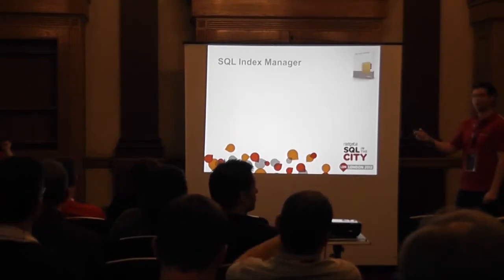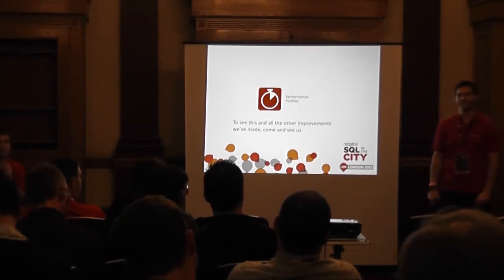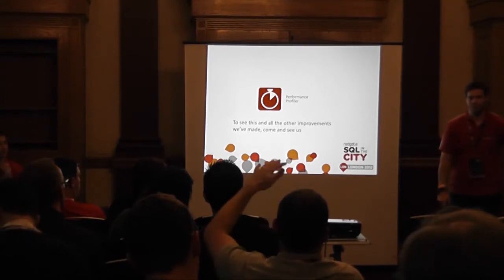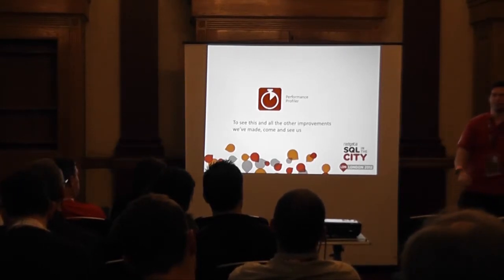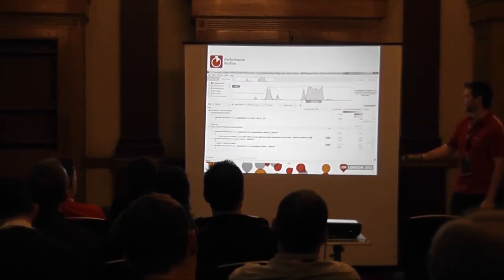Sorry, question. Probably a bit of a novelty question, but does it profile both the .NET side and the SQL side together? Is that the general idea? Yes. So when you hit start profiling, you use the application and it pulls through all the information.